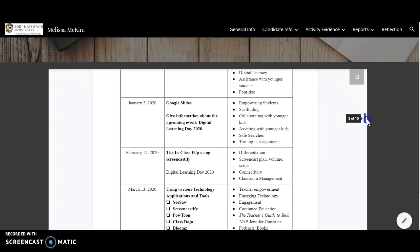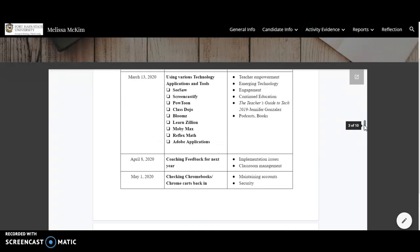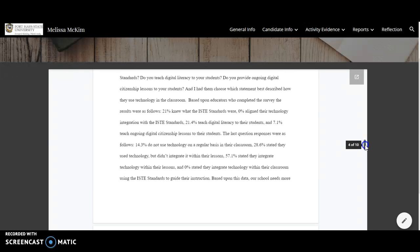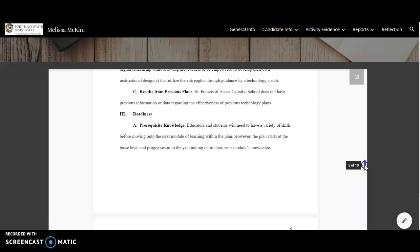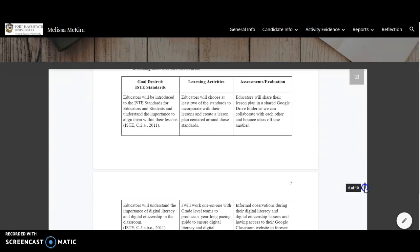And then finally getting down to more specific things like doing an in-class flip, and then various technology tools that individual teachers can use in the classroom. And then most of this was based upon a survey that I conducted within my school. I asked them basically if they even knew what the ISTE standards were, if they were teaching digital citizenship within their classroom, and that kind of was my plan for this professional development program that I set up, using those data points to structure this. So it's very relevant to my school.